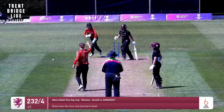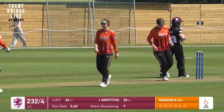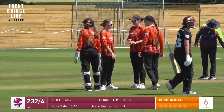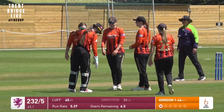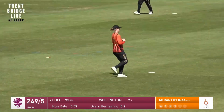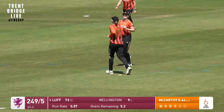Gordon in and rearranges the furniture. They just needed to break that partnership, didn't they? Luff taps the bat and waits, walks down the wicket and ramps it. Maddie Green, great catch at mid-wicket, at 45 even, honestly. You'd think I'd know the fielding positions.